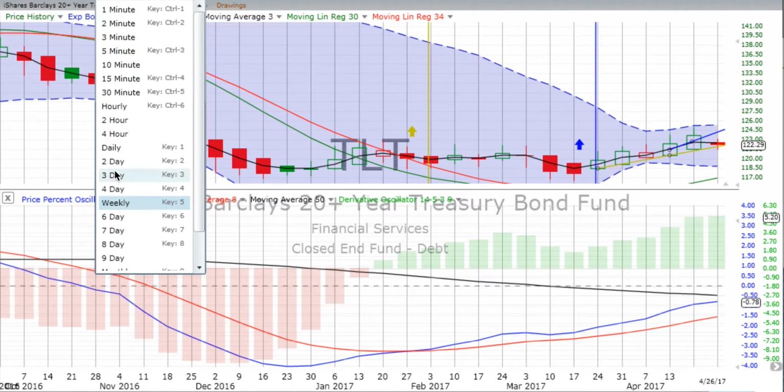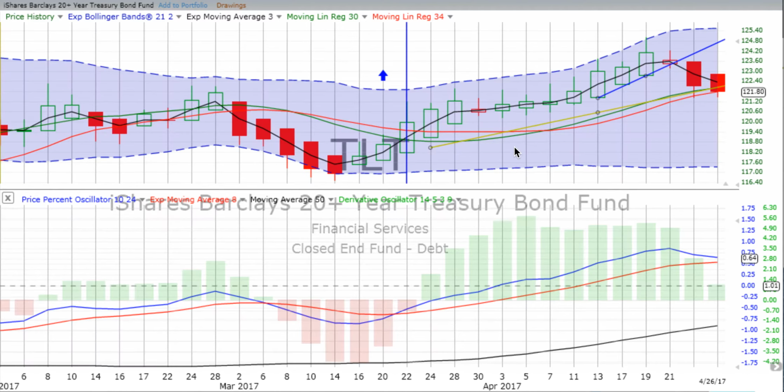If, of course, we zoom into our two-day chart, we see that it broke through that week, the two-day trend line. It's also broken through, at the end of the day, the weekly trend line, getting close to crossing over, going down. Derivative oscillator losing a lot of energy. It hasn't happened yet, but may very well happen over the course of the day on Thursday. And again, pay close attention to that.